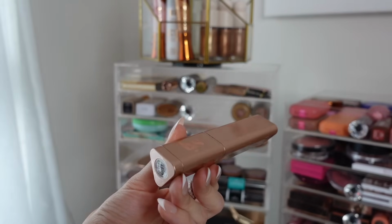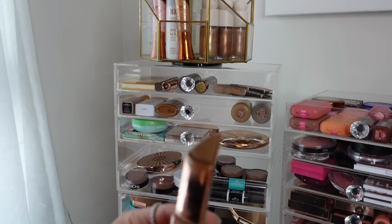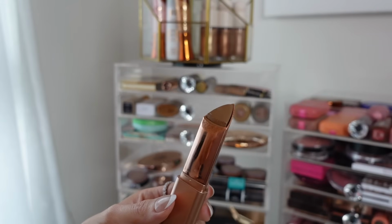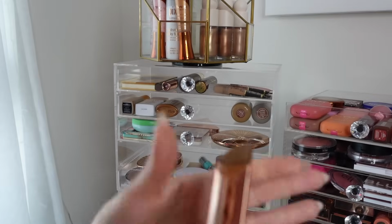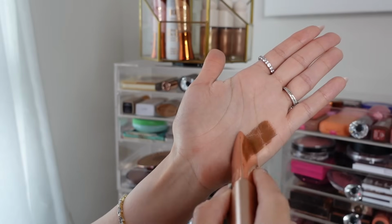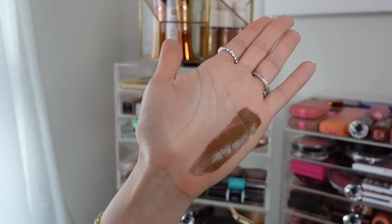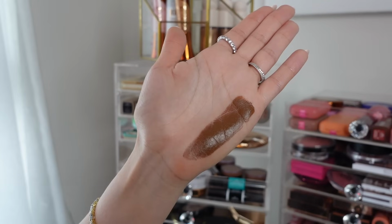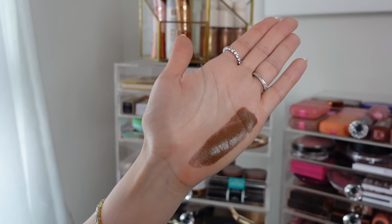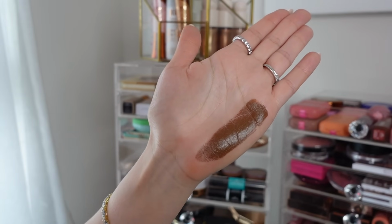LYS bronzer stick. This one is the No Limits in the shade Courage. Now, as much as I do love this bronzer, this is not my favorite product from LYS. I wish that some of the shades, I mean, they are very rich. This is one of the lighter colors and it is very rich, very intense. Although I do love it, I think for my skin tone, I need something a little bit lighter. So I think I'm actually gonna get rid of this because I honestly don't reach for it that often. I prefer the powder bronzer shade on my skin tone over this one.